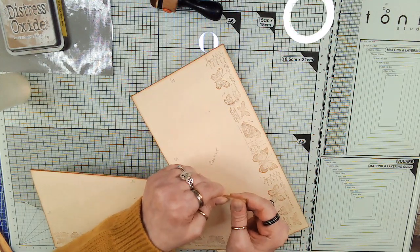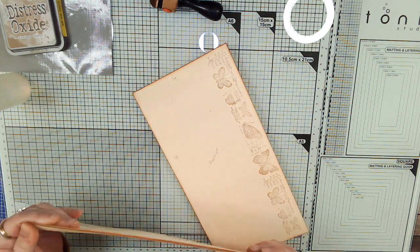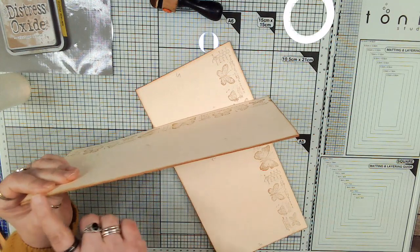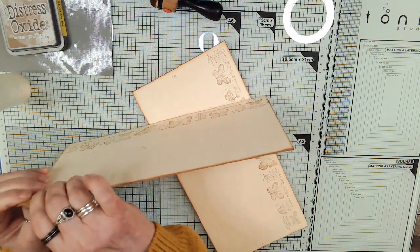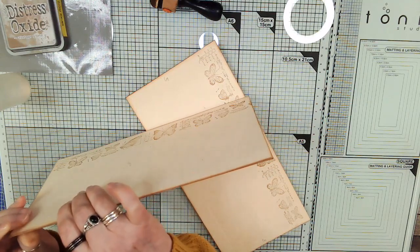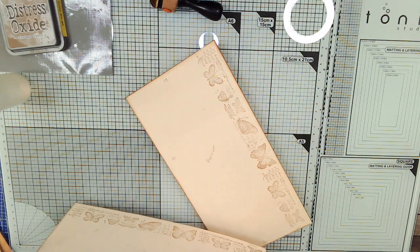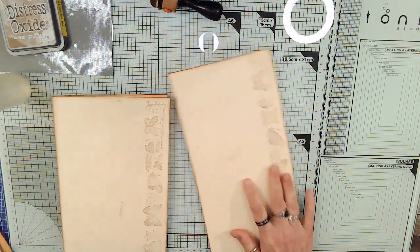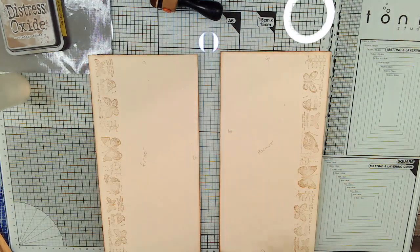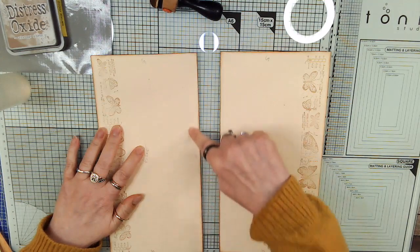All right, I just want to make sure these edges are lining up. Oh, and ink the inside and the outside of your fold, because you're going to see the brown along the edge. Come on, you. And now this is the pocket. So we're just going to glue the two sides and then this side.